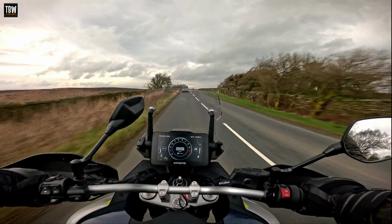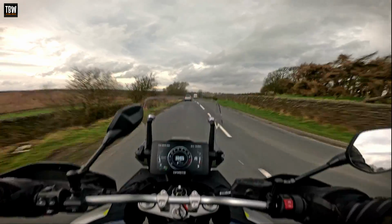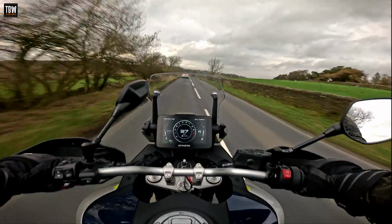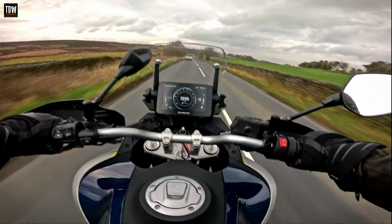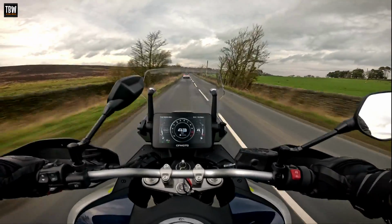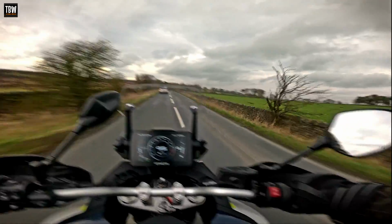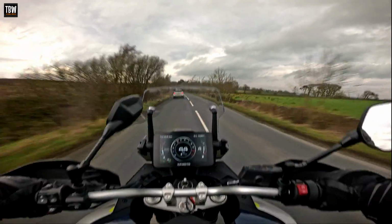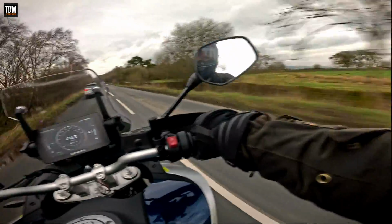So that'd be the truth, and that's always worth bearing in mind if you get into that game of comparing off-road capability amongst medium and heavyweight adventure bikes. It's a little bit of a false comparison, because none of them are capable of excelling in the off-road department due to the size and weight.